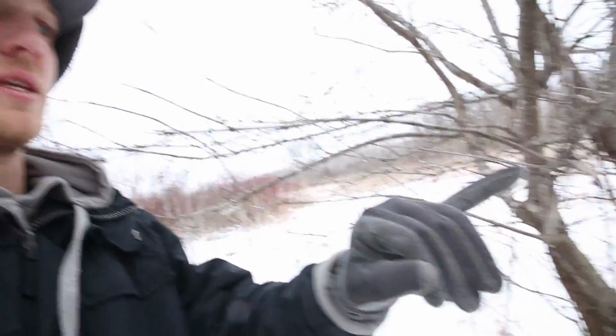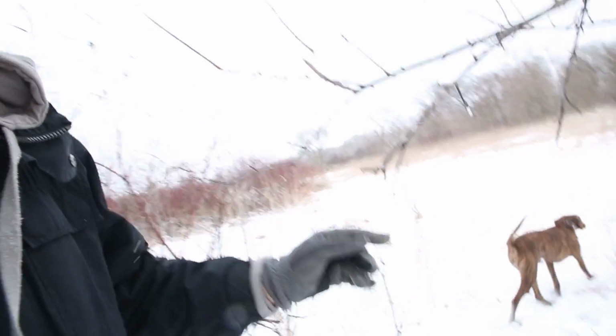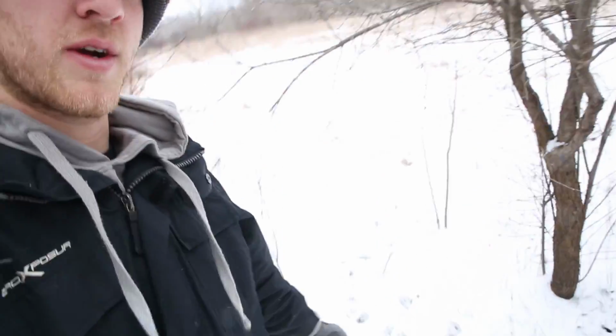Real quick, just made it like 10 steps, but here's another thing I look for, these broken branches. You kind of see here, this branch, and then over here, you can see this branch here. They're broken, and there's snow on the ground, but usually that means that it's a scrape at one point. This is a great scrape area. There's tracks coming in and out of here. So everything's telling me that the scrapes, the rubs, the thick cover, it's telling me that this is a bedding area. So it's just confirming it a little bit more.